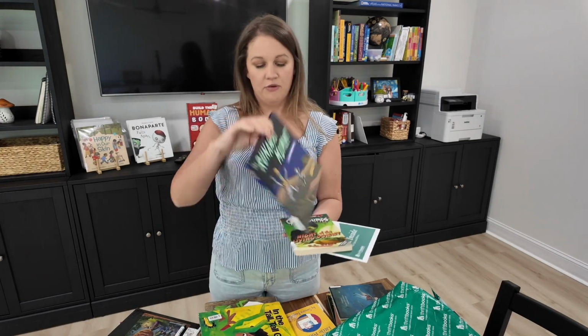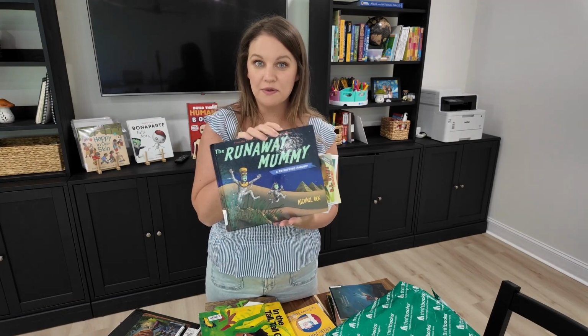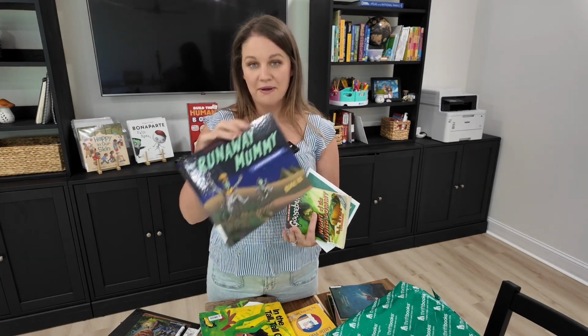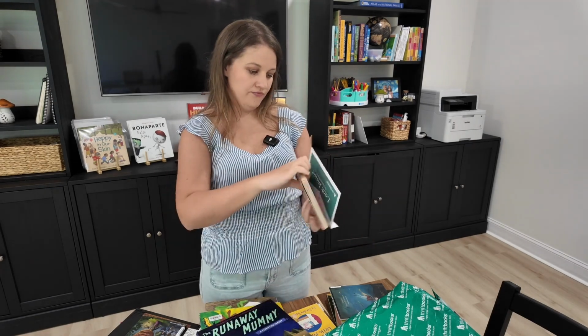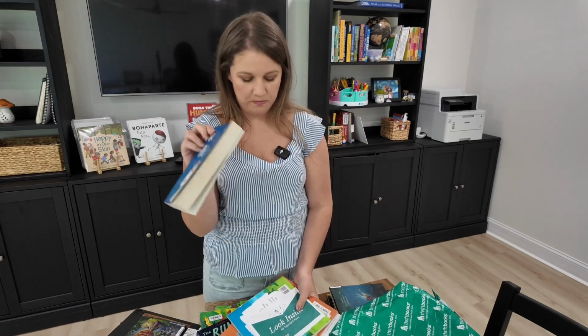Great. The Runaway Mummy. We love these for their bookshelves for when we get into holidays. So instead of the Runaway Bunny, it's the Runaway Mummy. So this will go on my son's bookshelf for Halloween, October. More Goosebumps, lots of Goosebumps. Okay, so this was part of the free books.